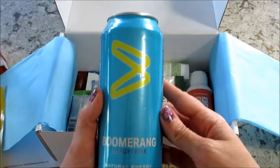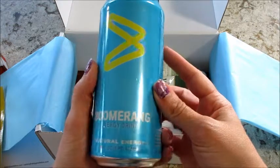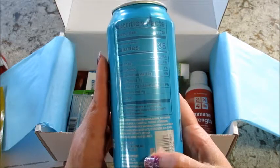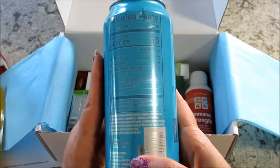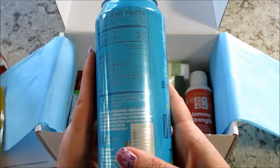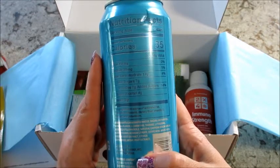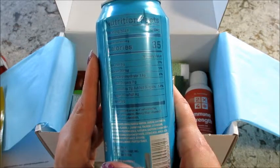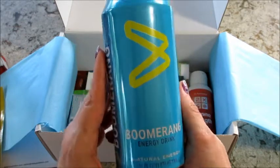Then we have an energy drink, Boomerang energy drink. Don't believe I've tried this before, but I'm excited for it. Carbonated water, green tea, coffee beans, only 7 grams of added sugar. Very cool.